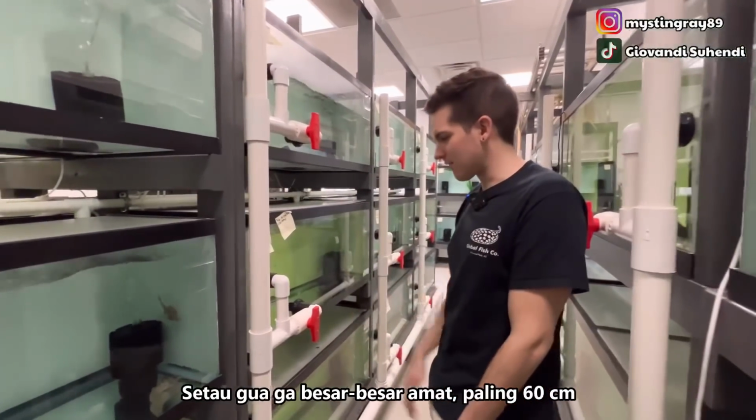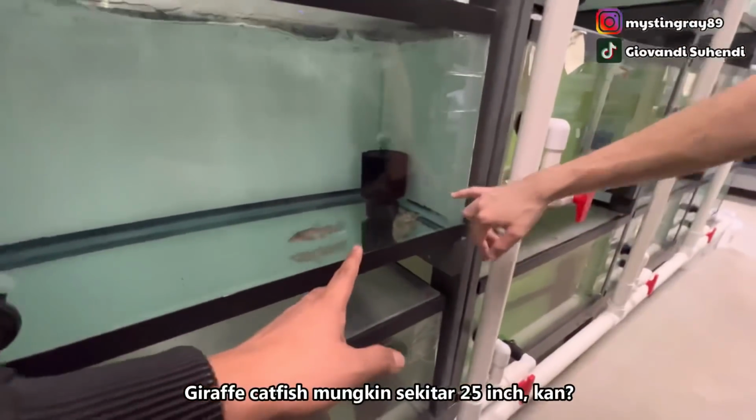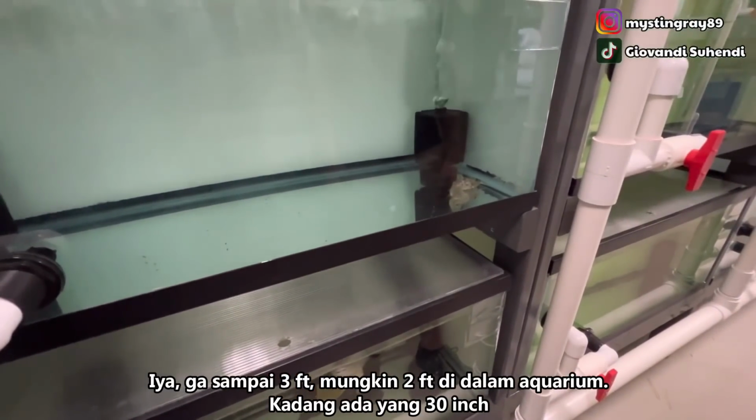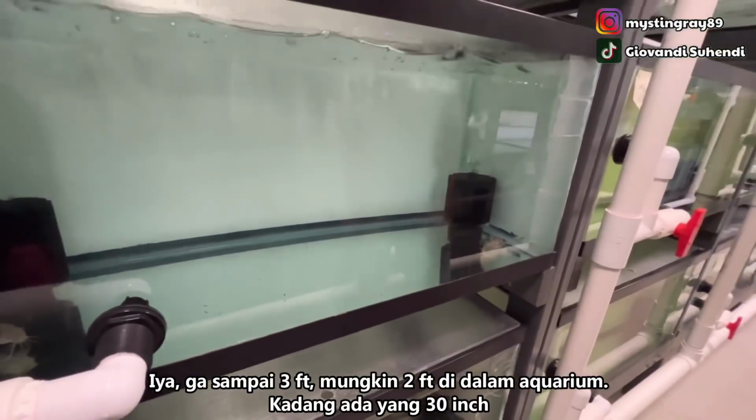So a medium fish, yeah. They're not ridiculous. Giraffe catfish, I think they go to like 25 inches, right? Yeah, not quite 3 feet. I would say more like 2 feet in tanks. Okay. I would say sometimes maybe 30 inches.